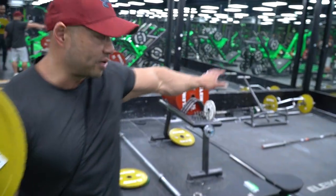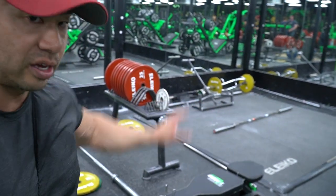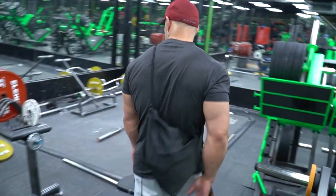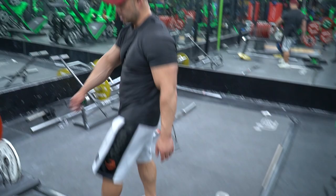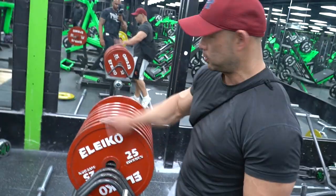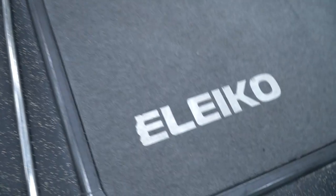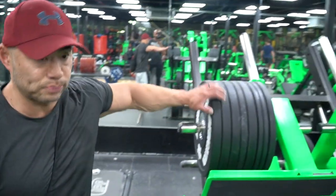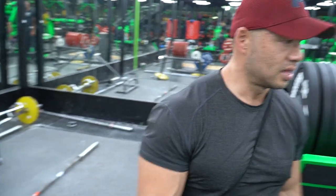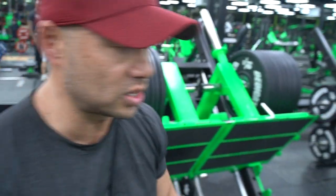Nice big deadlifting area, Eleiko branded. Eleiko are number one in the world, very expensive. These Eleiko plates, they're about £300-£400 each, they're not cheap. So with this gym, there's no expense spared here, everything's top notch, everything's branded, everything looks matching. That's one bonus of the gym, nothing sort of mismatched here.